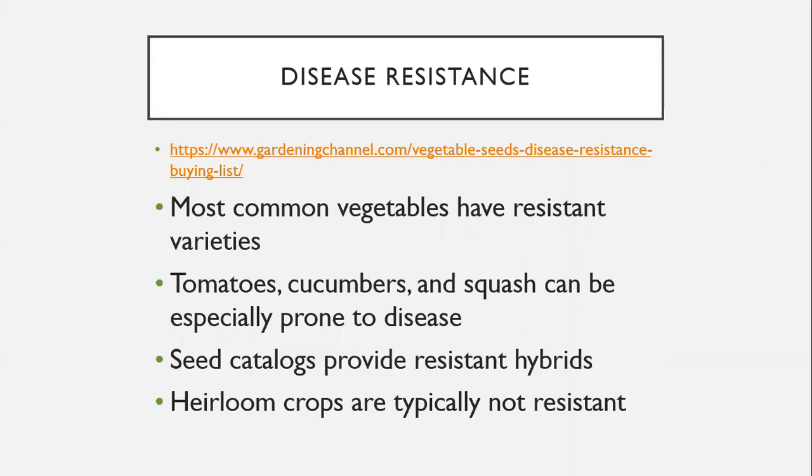So another factor that goes into plant selection, once you have selected what plants you want to plant, then you kind of want to narrow down within that what varieties you need. And so one thing we look at whenever we're considering varieties for plant selection is any disease resistance that we may have. So I talk about tomatoes a lot, but tomatoes and cucumbers and then any of the squashes can be especially prone to different diseases. So tomatoes have several various wilts that they are susceptible to, and cucumbers and squash usually have problems with downy mildew. Or powdery mildew, I'm sorry.